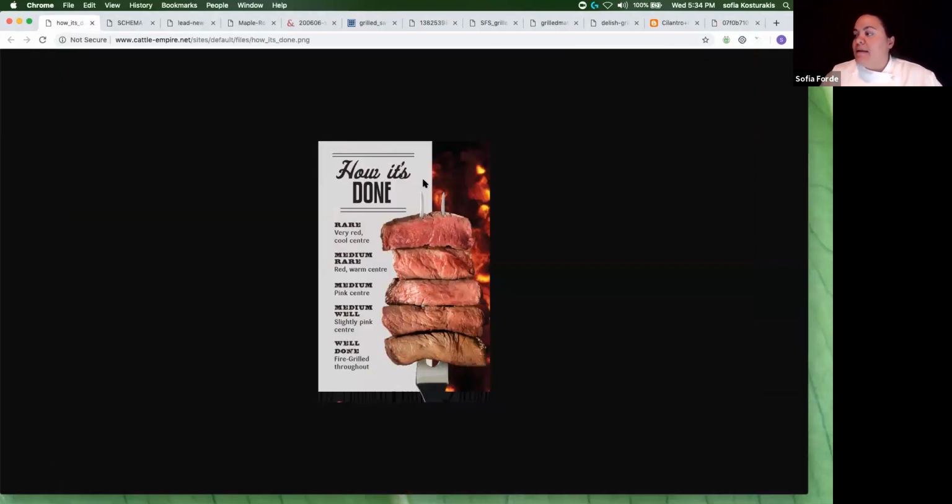All right, doneness of your steak. Rare is very red all around with a cold center. Medium rare is a red, warm center. Medium is just a pink center. Medium well is just a slightly pink center in the middle, and well done is just rubber. I'm just kidding. It is all brown all over. I really don't like it, but that's a personal preference. To me, it's just overdone and it takes forever to chew.